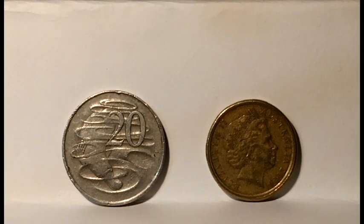Hi guys, today I want to show you two of the most sought after error coins that all Australian coin collectors want to find or own. If you're lucky enough to find two of these coins, they can both be found in your spare change. You just need to know what you're looking for. Both these coins are valued in the hundreds or thousands of dollars depending on condition due to their rarity.